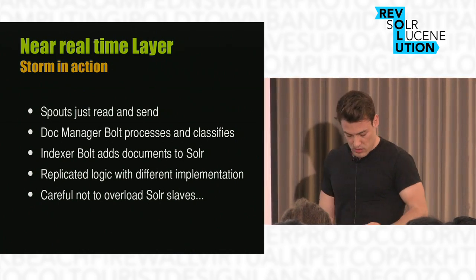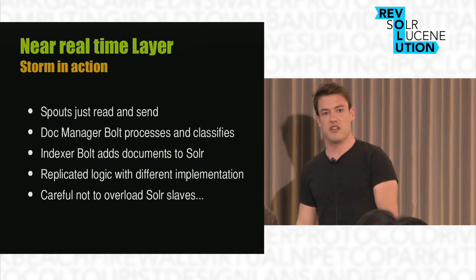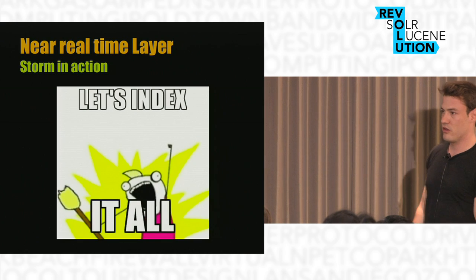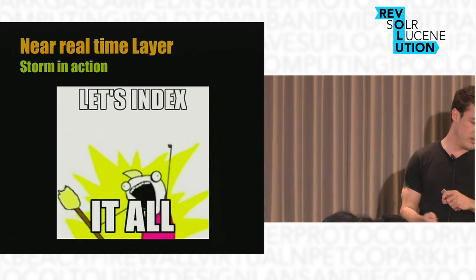So with all this system, we are able to index data in near real time with low latency. So basically, let's take all the documents that we have, let's put them into Storm, and wow, index everything.